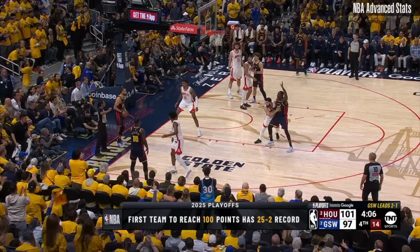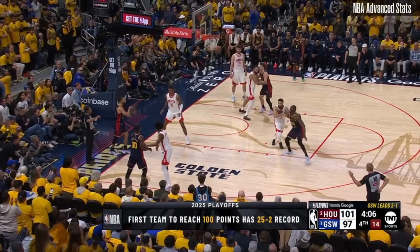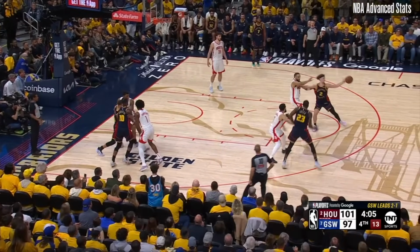Houston had to take Adams out because Steve Kerr was playing a hack Adams. The Rockets go back to a smaller lineup and switching defense.